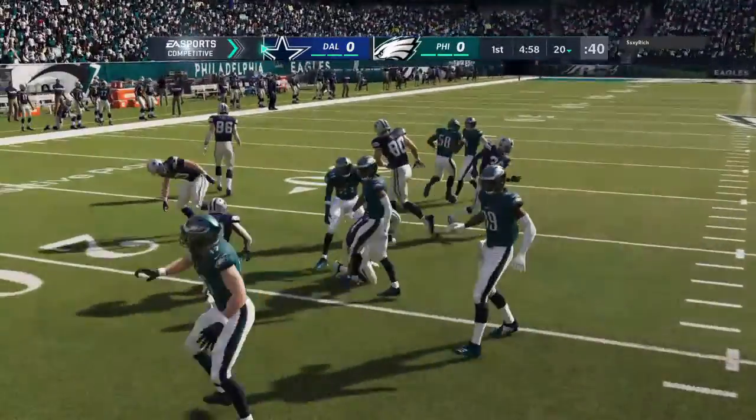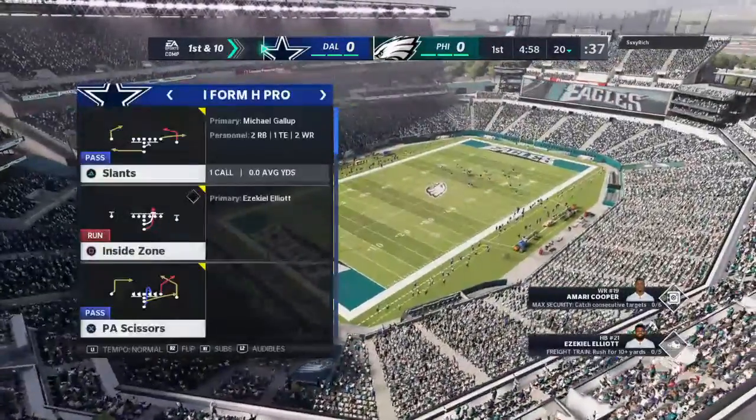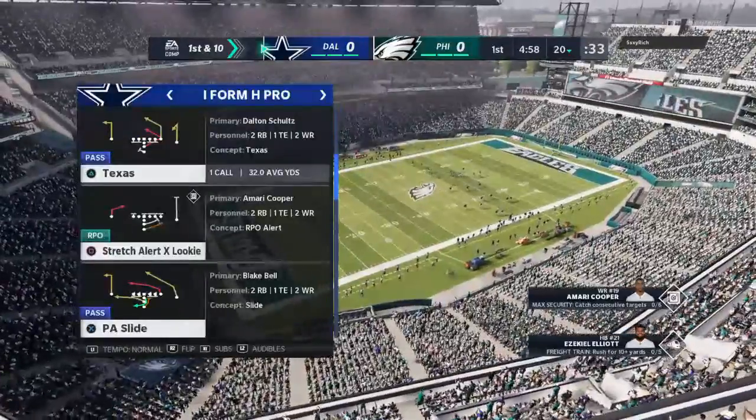And that decision to bring it out ends up not being a good one. Costs him about 5 yards as he's tackled at the 20. Take over 1st and 10 at their own 20-yard line.